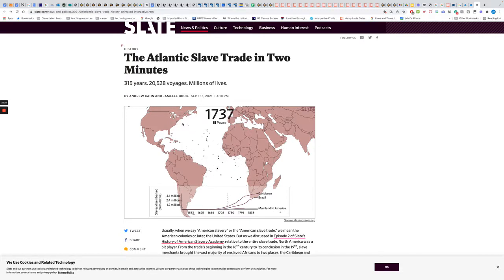But here, as you see, we're now in the 1700s. The pace of slave cargoes heading to the Americas has increased rapidly, and now we're entering into probably the most intense period of the slave trade. And you can just see here how many dots are flying across the screen. Again, each one of those dots represents a ship, and anywhere from dozens of slaves on board to hundreds.